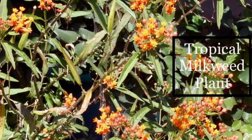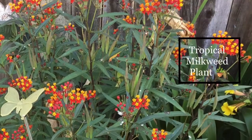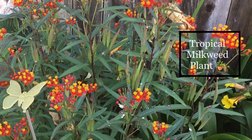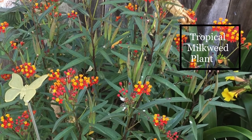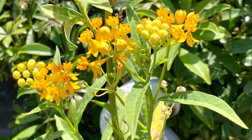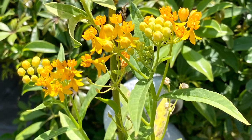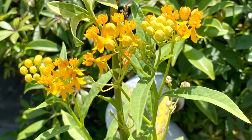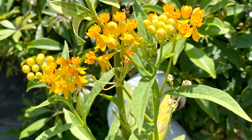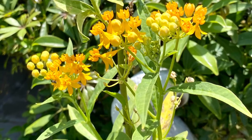The kind that we have are tropical milkweed plants. Some have the red and yellow flowers, and some have yellow flowers only. These plants you have to cut back to the ground twice during the growing season to limit the spread of disease. And the plants should be removed late in summer so as not to interfere with migration.